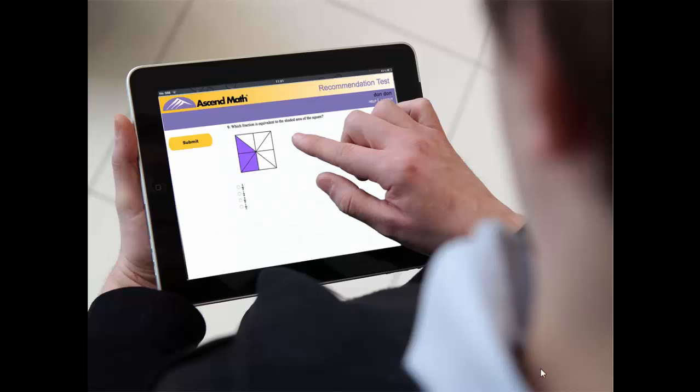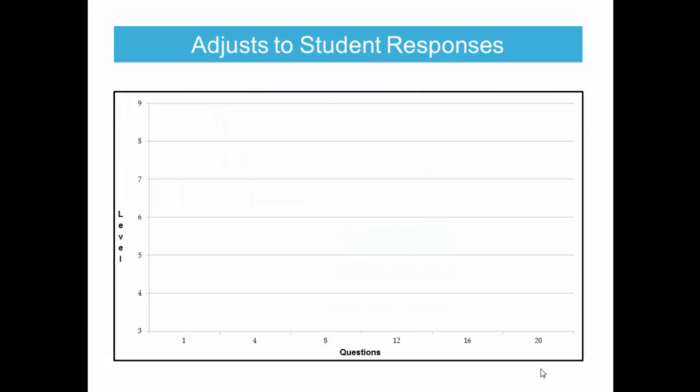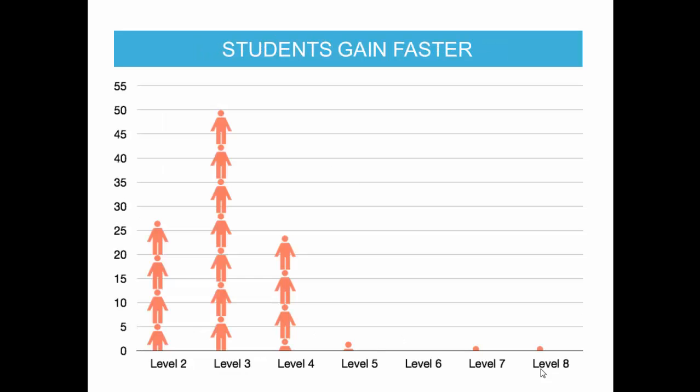First, every student in Ascend takes a level recommendation test. This adaptive assessment adjusts to each individual student. The test increases or decreases difficulty based upon the student's responses. Each test is unique just as the student is unique. The result is educators know where students should begin instruction.